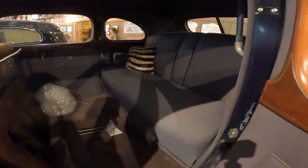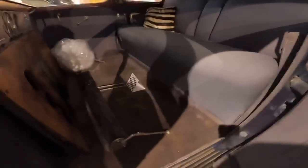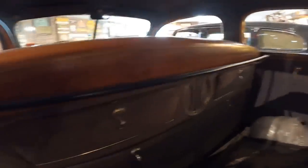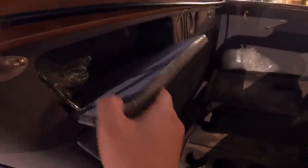Take a gander at the interior of back here. Notice there are footrests. This one has a rear radio as well as robe rail, as well as storage. It looks like there might have been jump seats in there at one point, but it's a storage cabinet now. Same thing with this. Just more storage.